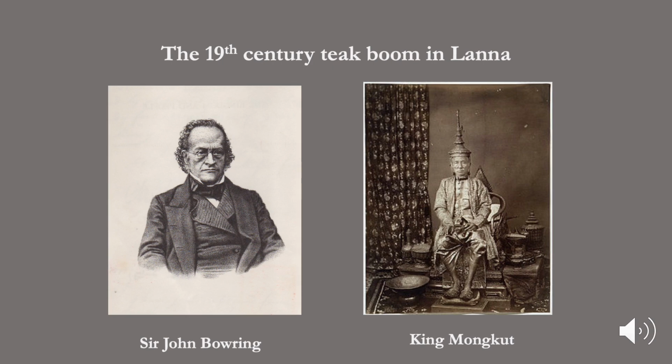Now we've had a glimpse of Thai art and architecture using teak. Let's consider how the teak boom began in Lana. And these two gentlemen that we're looking at here were largely responsible for opening up Siam, as it was known in those days, to foreign trade.